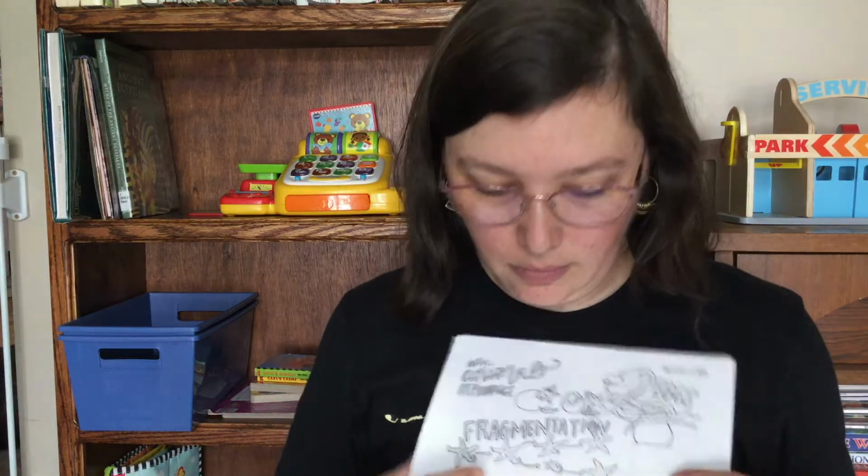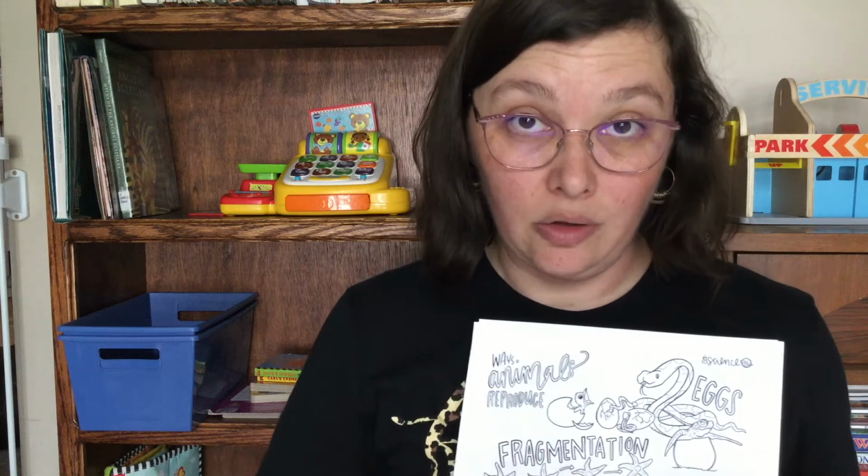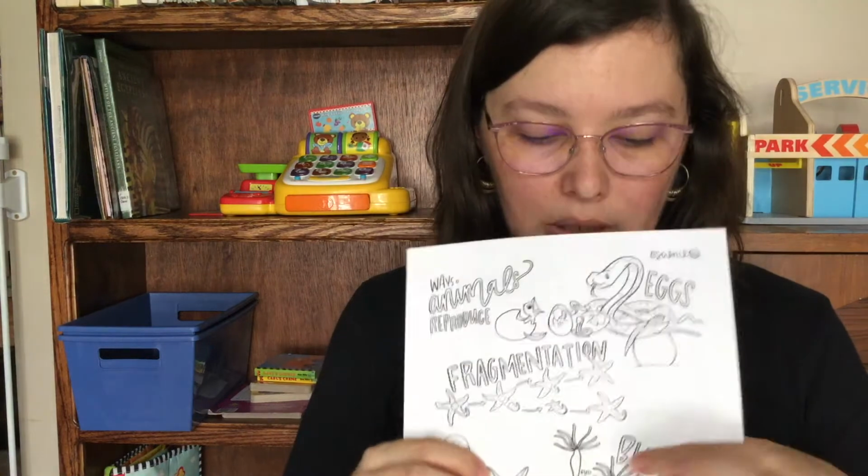And then fragmentation, we have the image of the sea star here fragmenting, and we talked about how the leg turns into a whole other sea star when it breaks off. And we did this for fragmentation. And budding, this was the image we had here for budding.